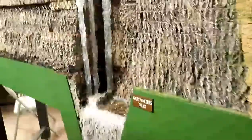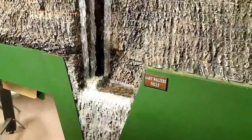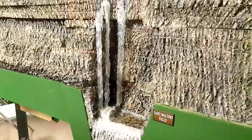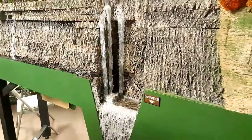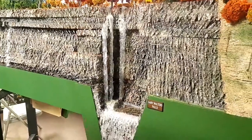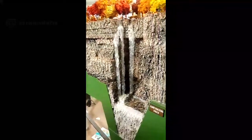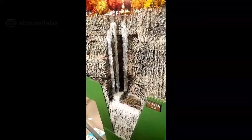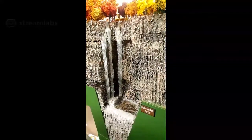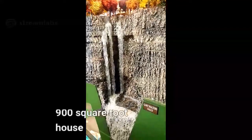All right. And if you can see the tag there, Gary Walters Fall. This was one of two waterfall scenes that I actually put into the layout. If I can turn the camera here, hold on guys, I'm going to try to do this without going too fast. Hopefully the camera will take it too. But that is probably about a 3 to 4 foot waterfall scene.